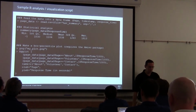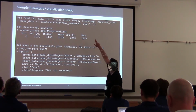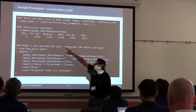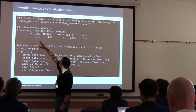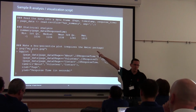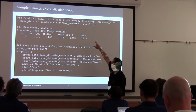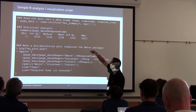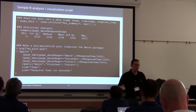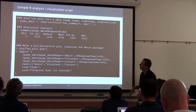So here's a sample R script that I put together last night. Again, we're looking at page, timestamp, response time. I read that page data and create this page data object up here. It gets the output of read.csv, so I'm using the CSV function to read comma-separated input. This is the file I'm going to pull in, and it's separated by commas. There are a lot of other options there. You can pull data into R from just about anywhere.